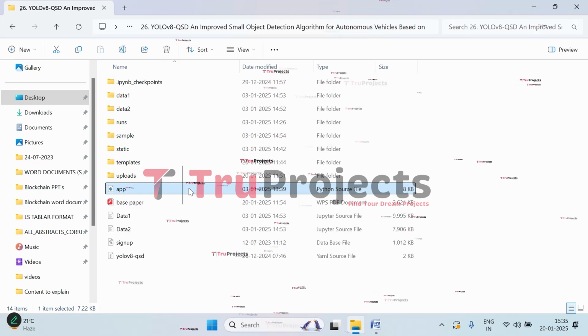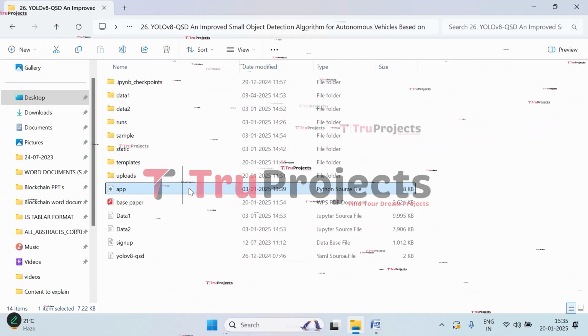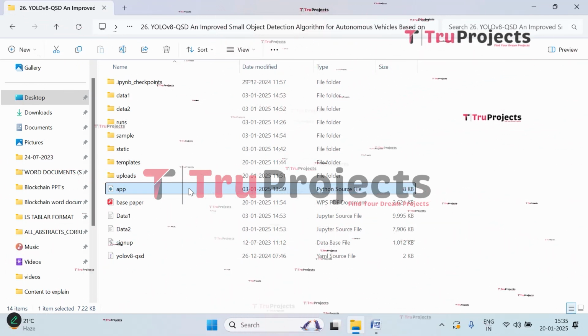And here in this app.py file, this .py file contains the information related to front-end logic. It includes code written in Python that handles server-side operations such as processing user requests, interacting with the database, and generating dynamic content to be rendered in HTML templates.